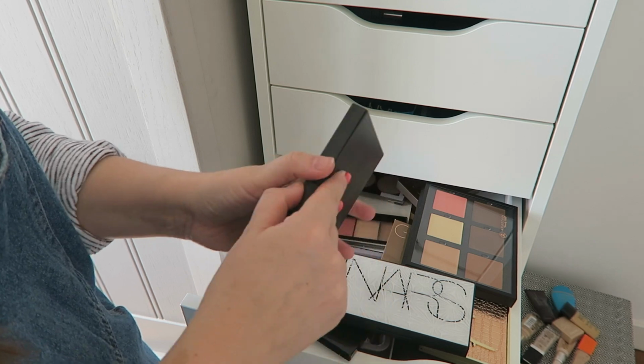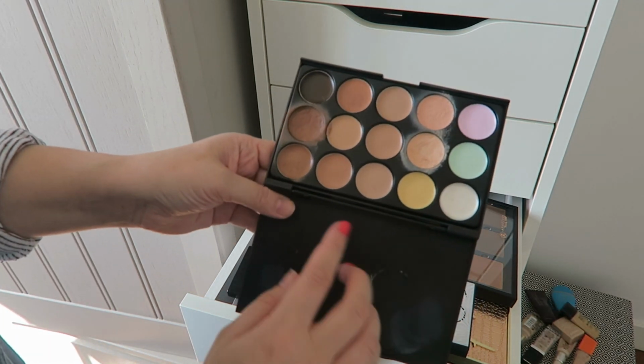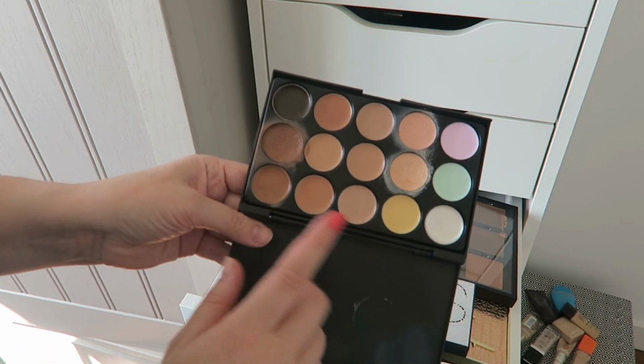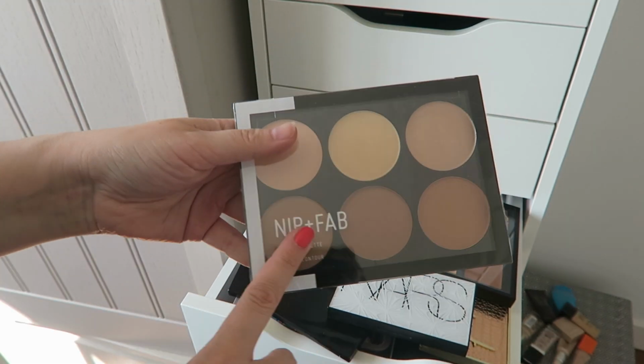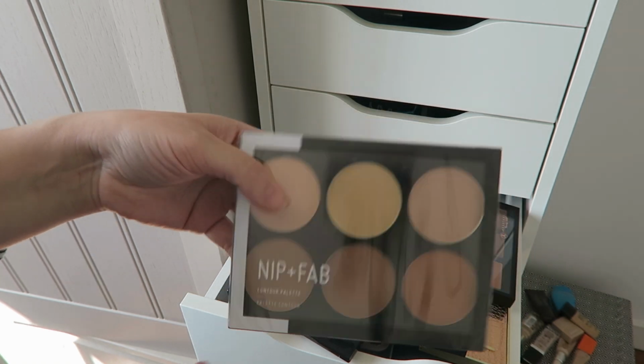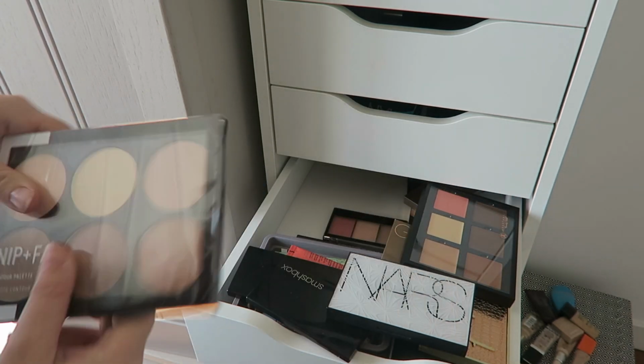This needs to go, especially now I have the Anastasia one. This is literally just off of like eBay, and I used to use it for cream contouring when I was at uni, but that one can go now. This, some of my friends absolutely love it. I've hardly used mine, so I'm going to pass that on to one of my friends.